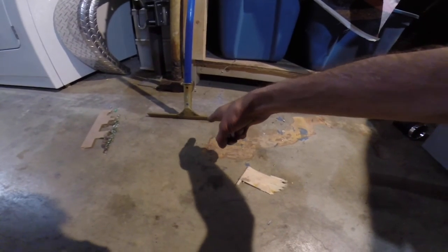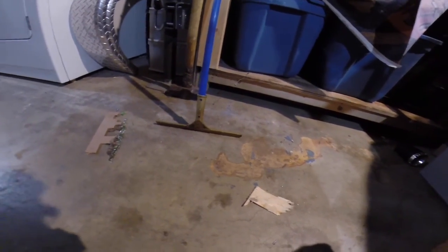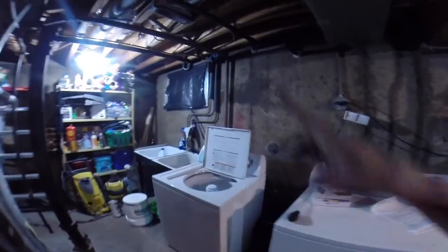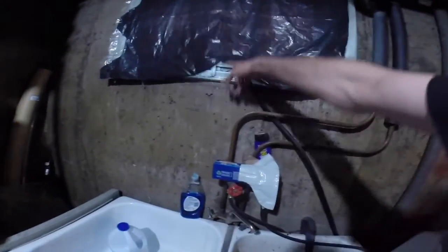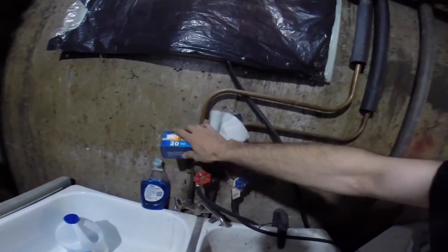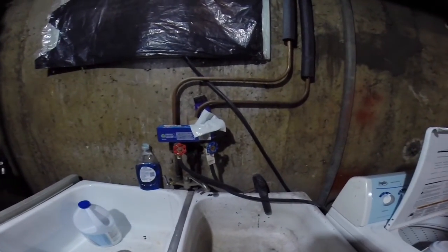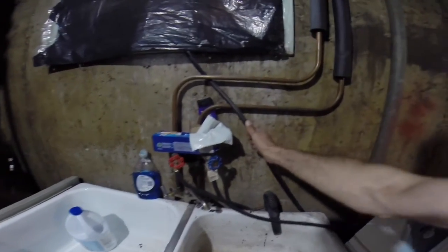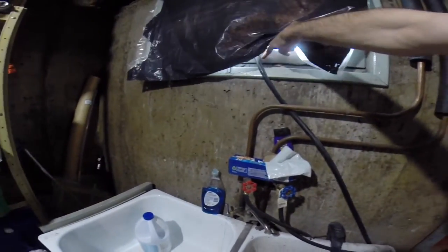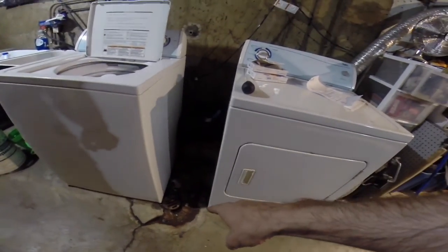And as you see, the squeegee is out. We have been using that squeegee. So what happens is that window well right there fills up, and once it gets to this level, it starts spewing through, and you can see where it's come down. You can see where it's washed down numerous times. We've run this line up through here so that it's able to drain straight down into the drain.